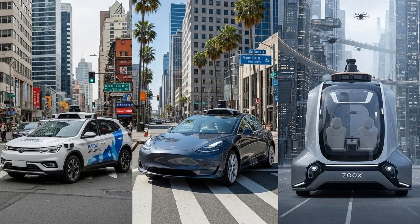In China, the dominant player is Baidu with its Apollo Go service. They operate one of the largest robotaxi fleets in the world and have focused heavily on reducing costs, getting their 6th-generation vehicle's price tag below $30,000.